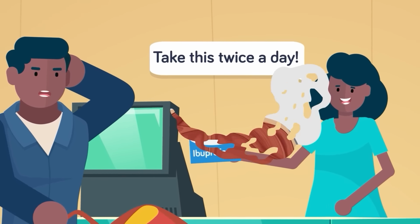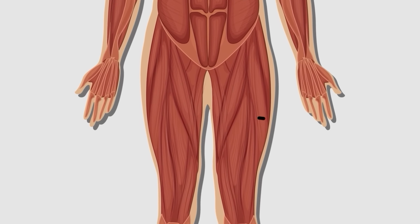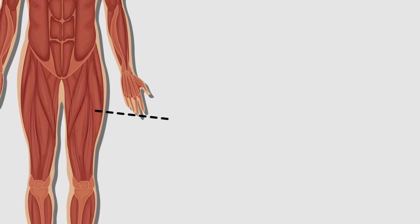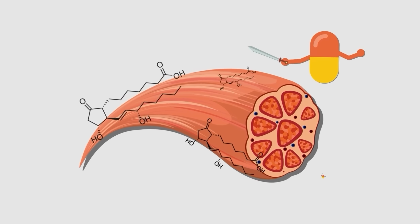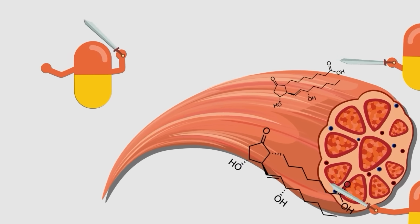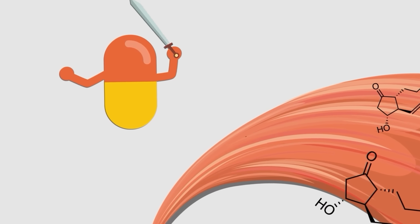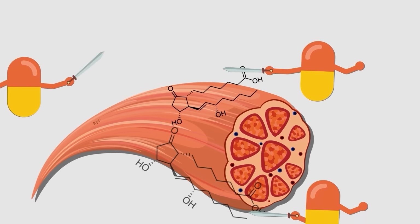Here's how they work. Upon your muscle tissue being damaged, they produce a type of lipid compound called prostaglandins. These prostaglandins are released into the blood where they trigger an inflammatory response leading to tissue swelling, pain, and in some cases fever. These prostaglandins are regulated by COX enzymes. Taking NSAIDs will block the two types of COX enzymes, which essentially reduces the inflammation and fever.